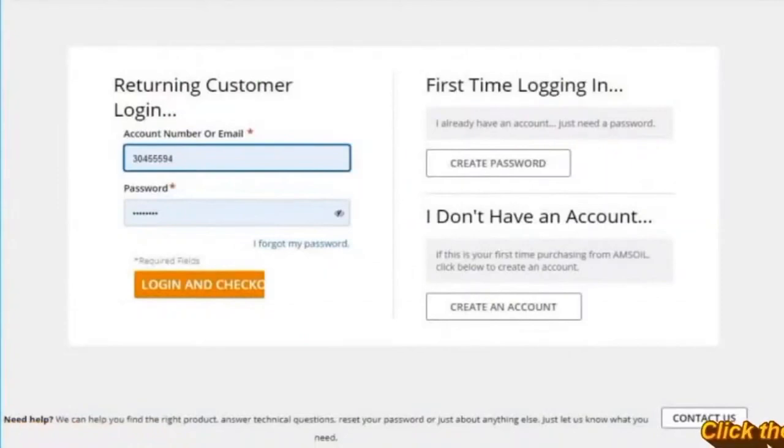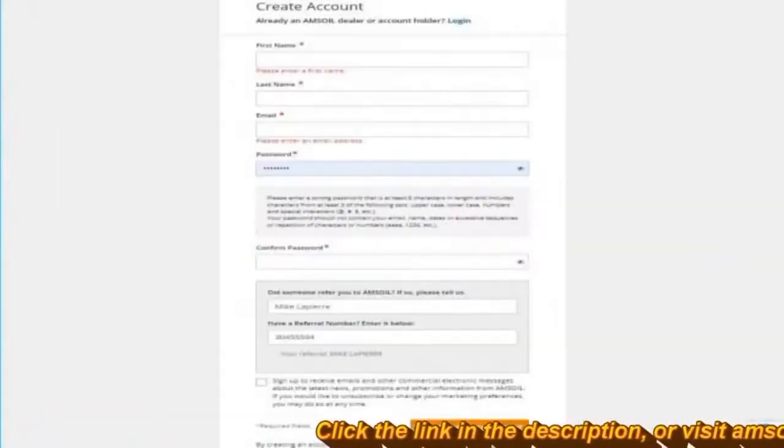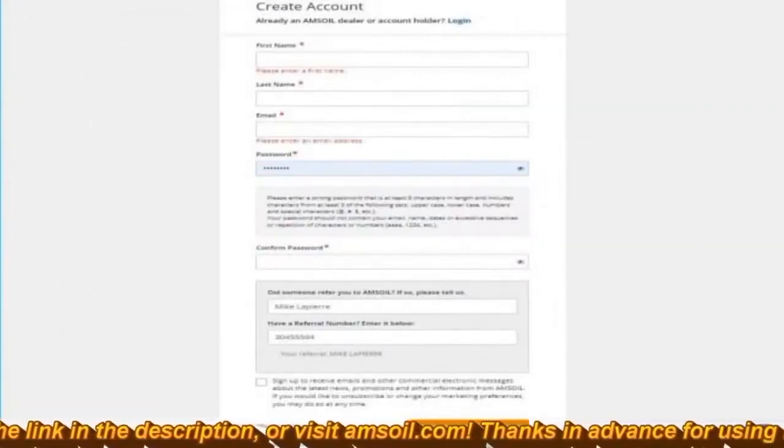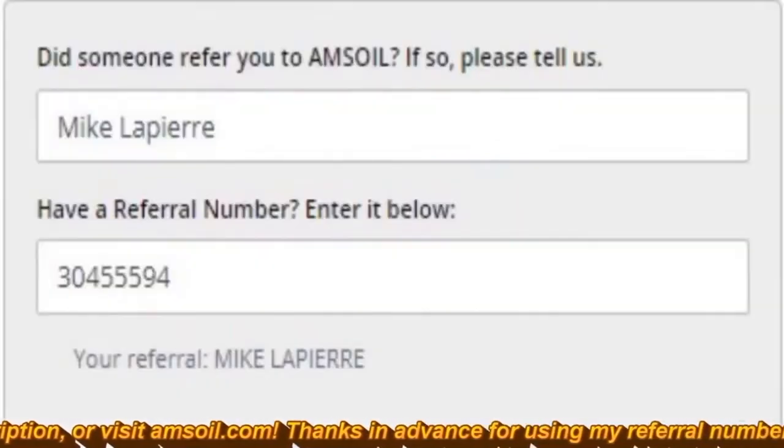If you haven't signed up with an AMSOIL account at this point, just click in the lower right to create a new account. It's going to ask you for some basic information, a name, and those types of things. Now, let's take a closer look. You'll see this gray shaded box. This is a very important box.